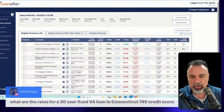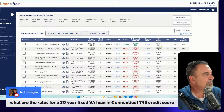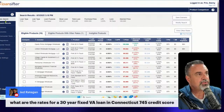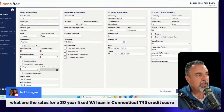So let's get over to what we got so far. What are the rates for a 30-year fixed rate VA loan in Connecticut? Okay, great. Let's get over to that. We're not going to modify the search. Joel, we'll do a brand new search for you. So we're going through here. We need a VA loan, so we're going to click VA. We're going to go down through here.